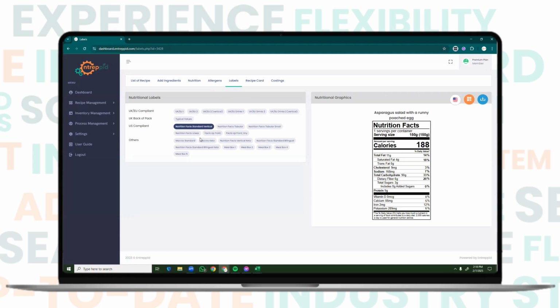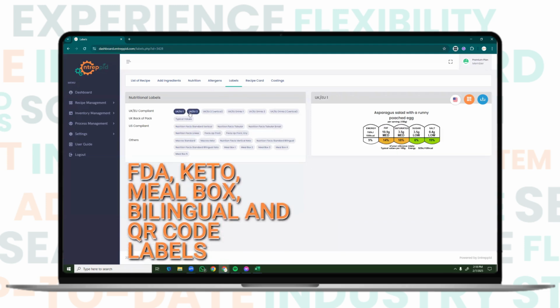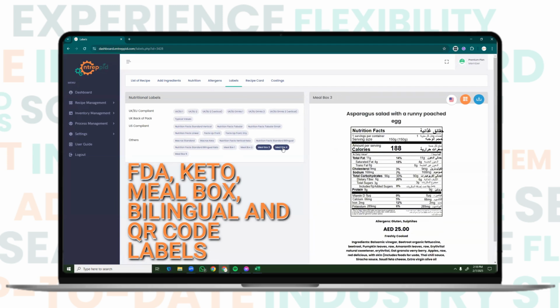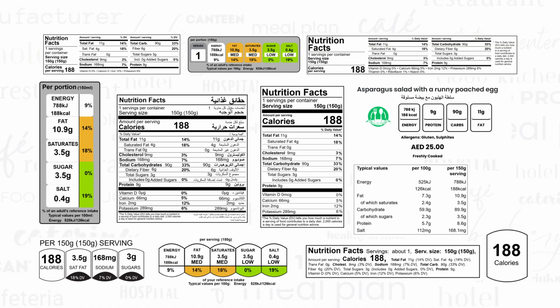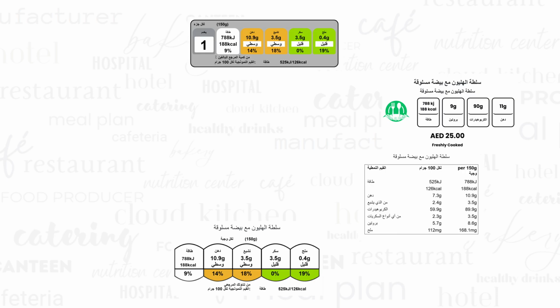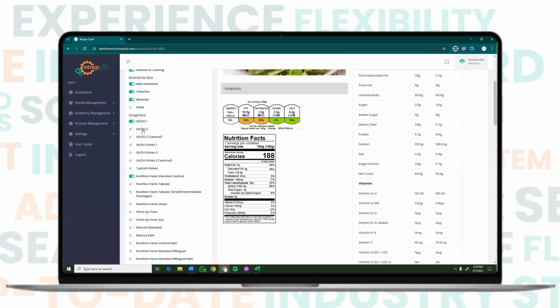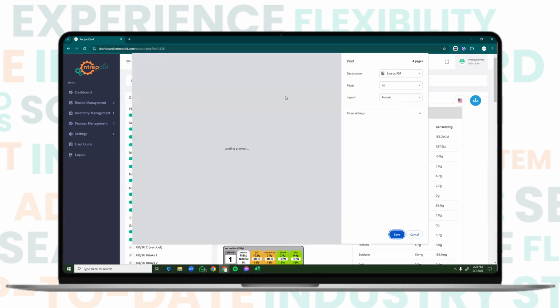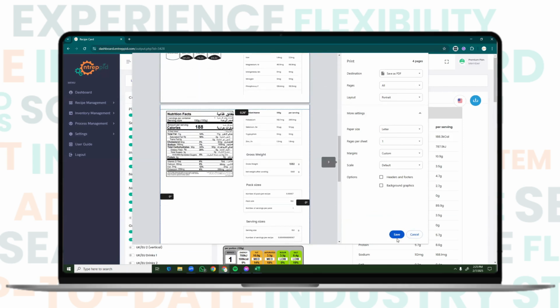Need labels? No problem! Entreppid generates FDA-compliant nutrition labels along with customized meal box labels that are perfect for your brand, ensuring consistency, professionalism, and compliance. Entreppid also lets you generate professional recipe cards, serving as your digital cookbook for kitchen operations or for submission to comply with food safety and regulatory standards.